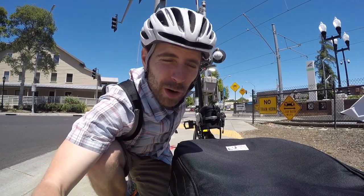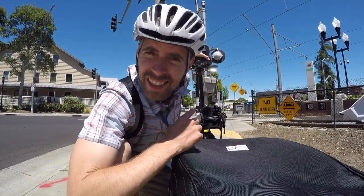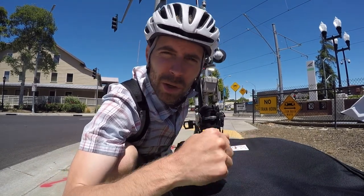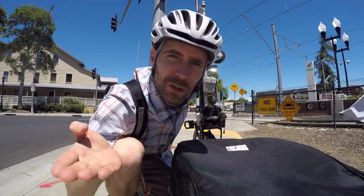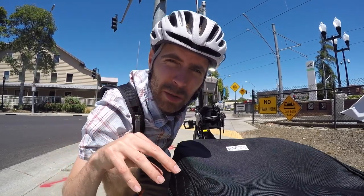One thing to watch out for when you're riding with the trailer or with even the seat is just get those quick release collars. Get those tight because sometimes the wheels on the trailer can start to fold up, or the seat post. I noticed it could twist a little bit.